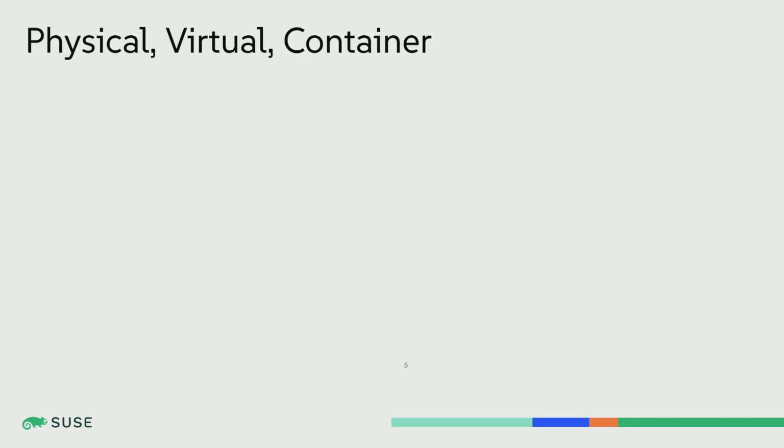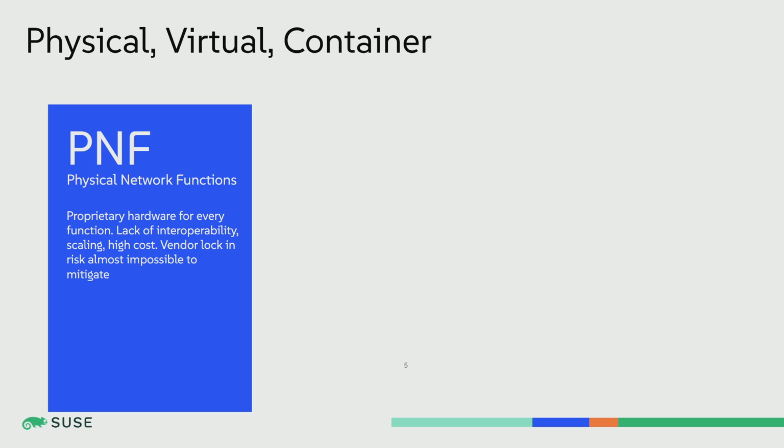To start off explaining why we're here, I'm going to run through how we got to this point. It's a bit of a history of network functions. Physical network functions were what was around before I joined BT. I don't have much experience with PNFs. But vendors were selling dedicated boxes, dedicated hardware for specific functions. It's expensive, you're pretty locked in, there's not much interoperation going on, and they are black boxes. From a security posture point of view, it's not ideal.